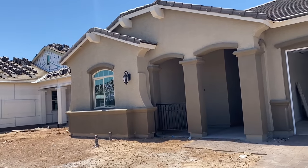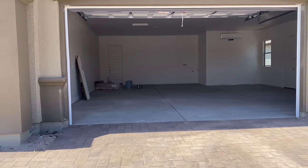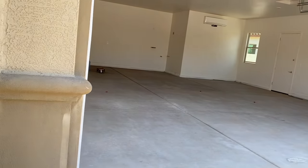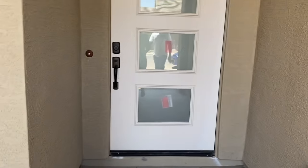So this is done, almost done, let me say that. So this is how your house will come out. This is how you'll get it. Oh, this is a big garage. Looks like a three car garage. So let's hope this is open. Is it open? No, I can't go through this. If not, it's open.